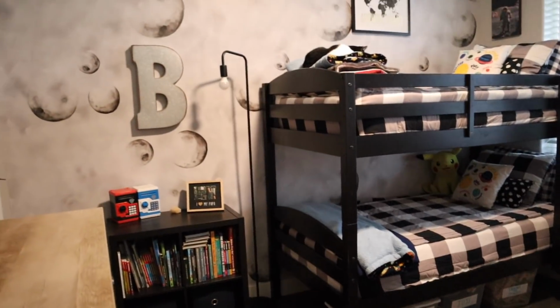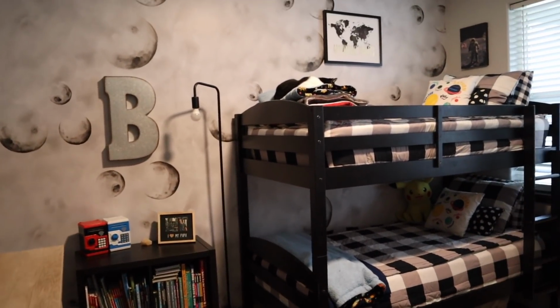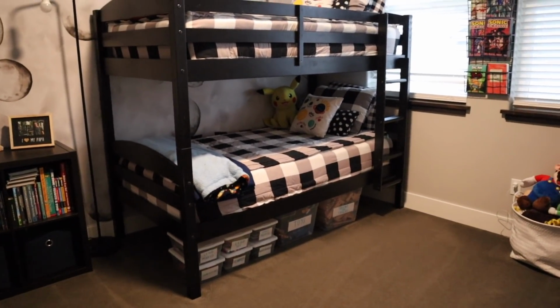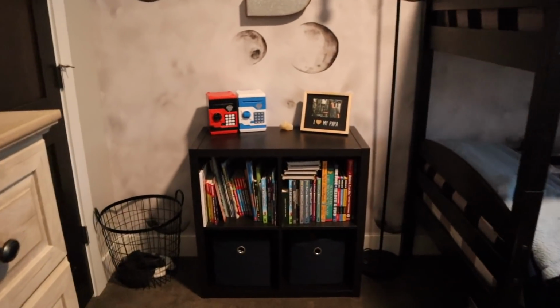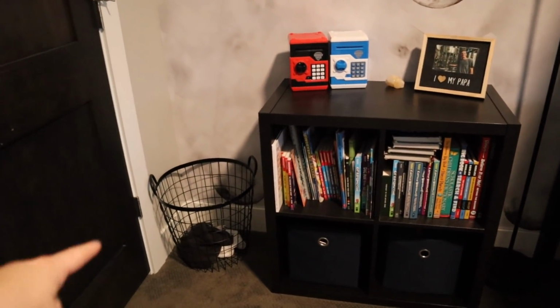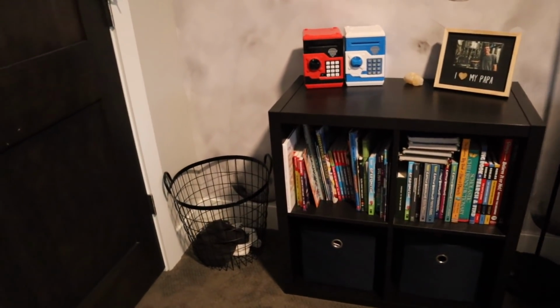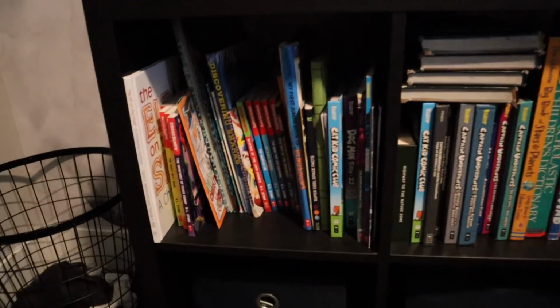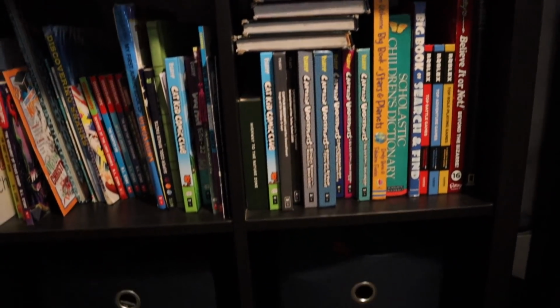Okay, I am done cleaning the boys' bedroom now, so I'll give you guys a little tour overview of what I did. So starting over here, I got their laundry started in the wash, and they both already came in here and threw their dirty socks in there since I started their laundry. But I just kind of organized the books on their bookshelf here.